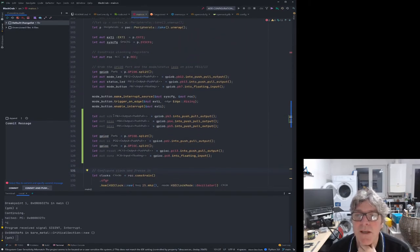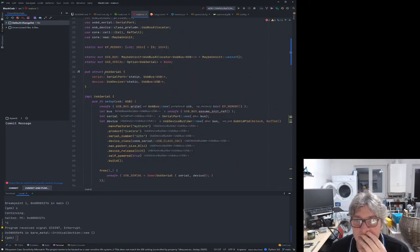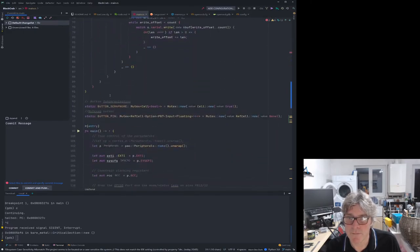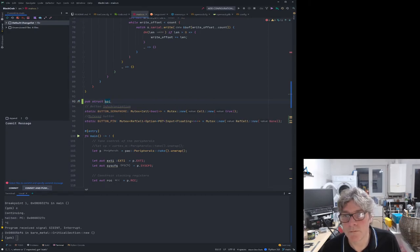I'm just wondering if maybe these would be better in a structure. Should we put them in a structure? So what I'm thinking is something like we've done here. So we have a, you know, a SPI, FPGA SPI even.